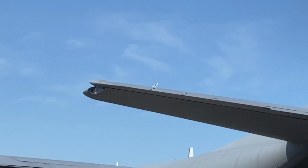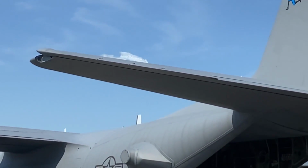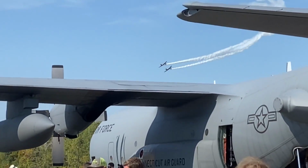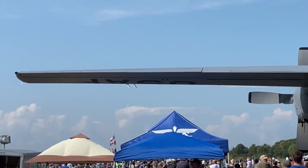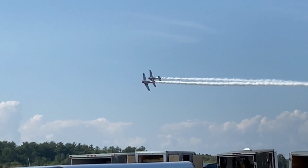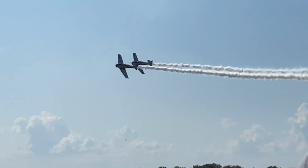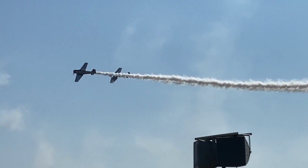Here comes the last pass. From the right, smoke on. Warbird Thunder, great photo opportunity against this great sky. Catch him here on the corner where the light's really good. Right over top of the car. Left turn.